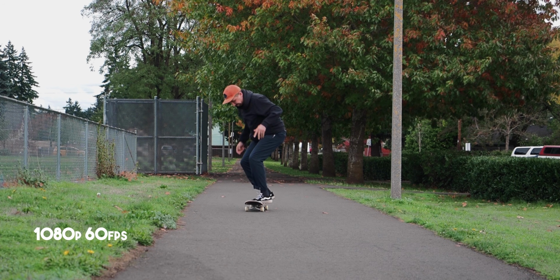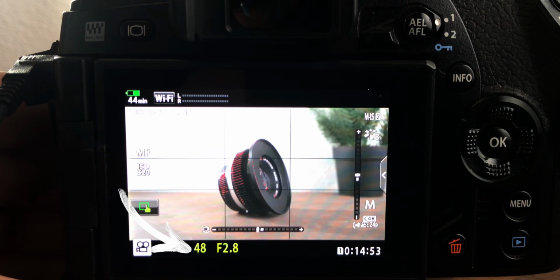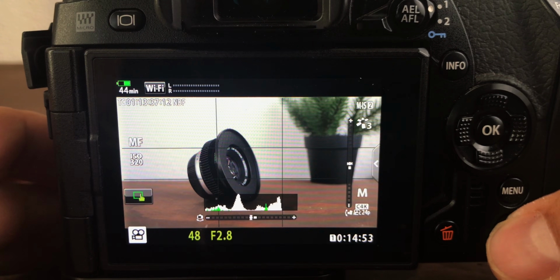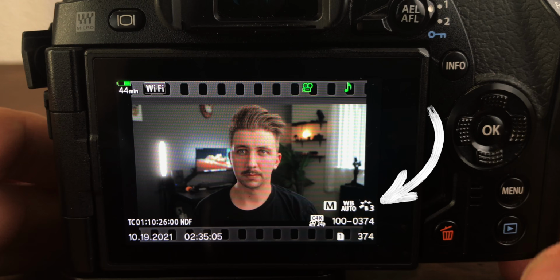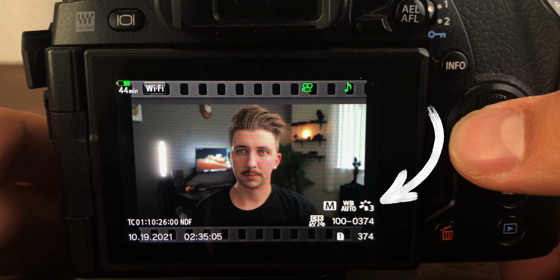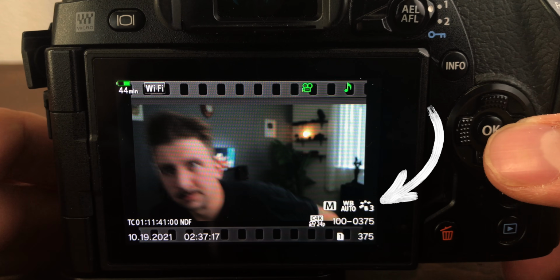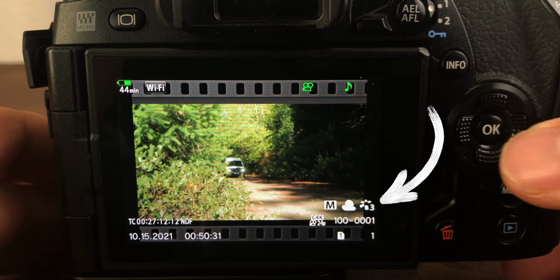You aren't gonna get any high frame rate options. The highest frame rate you can do is 1080p at 60 frames per second. A couple cool things about this camera though is you are gonna be able to set your shutter speed at 1/48th of a second, so you'll get a true 180-degree shutter. And in the playback menu, it's actually gonna show you what picture profile you used on that video clip. So as long as you haven't deleted the videos off your SD card, you can always just put the SD card back in your camera and then it'll show you on the playback menu what picture profile you used, which could be really useful.